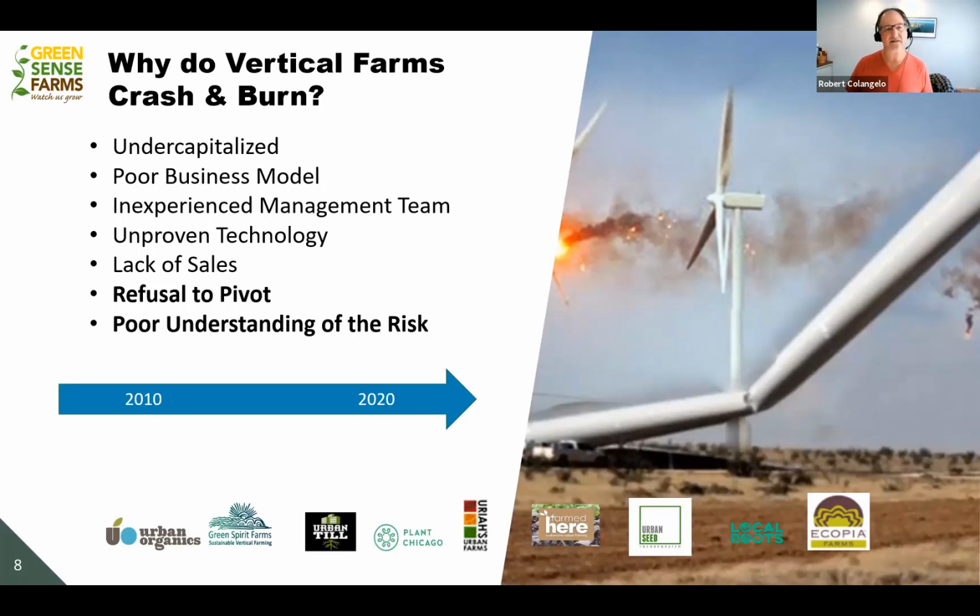So it's easy to underestimate the amount of capital. And then you run out of cash on the runway and your farm shuts down. A lot of farms have poor business models. They haven't really understood what their business is and how they get good at it. A lot of farms don't know what they don't know. So they have inexperienced management teams. They don't know who should be at the top. And it's hard to build well-rounded teams if you don't have good experienced management on the top.